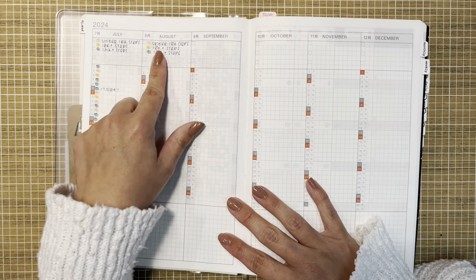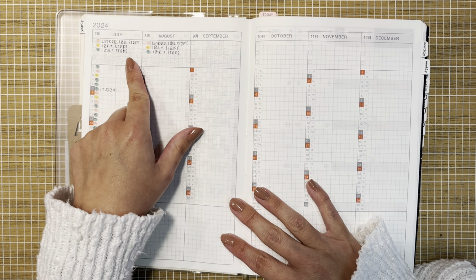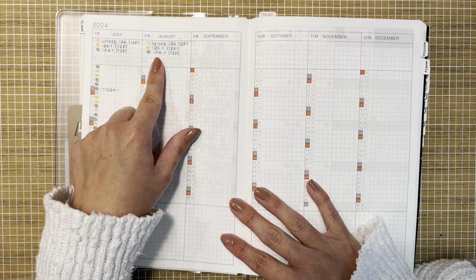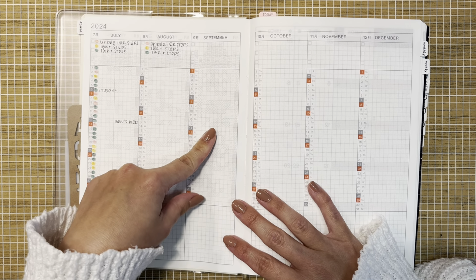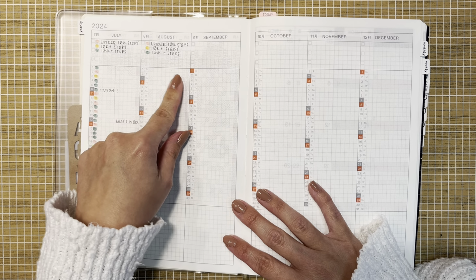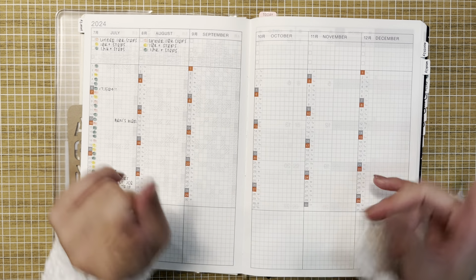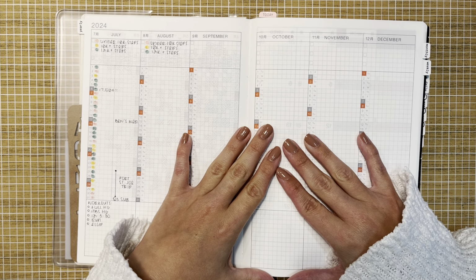So I've been using 3 different colors to notate my under 10,000 step days, my 10,000 or over, and my 12,000 and over days. I'm gonna use the same color scheme for September. I had not realized that I had not done that color scheme yet. I think I was playing around with the idea of having it match the monthly spread. So we'll see if that happens.